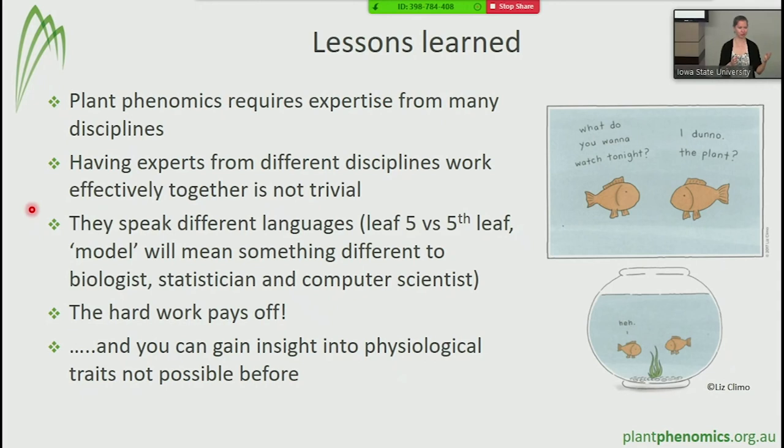A statistician might think of models as a mixed model analysis. A computer scientist may think of models as something completely different yet again. So it's just being aware of the fact that what is perfectly obvious for one discipline is something completely new to the other one. But the hard work pays off, and we can gain insight into physiological traits that we wouldn't have been able to previously.